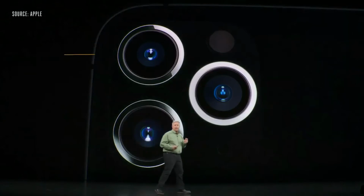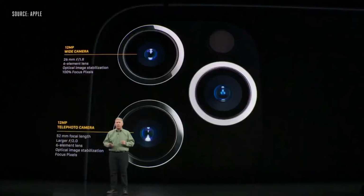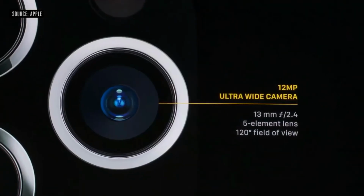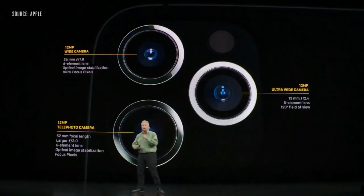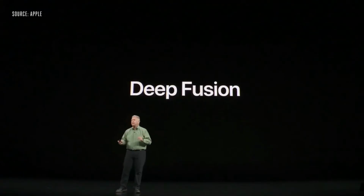It has a new wide camera that has a fast f/1.8 aperture and focus pixels that cover 100% of the sensor. It has a new telephoto camera with a larger f/2.0 aperture. It lets in 40% more light. And it has a new ultra-wide camera with a super wide 120-degree field of view and a tremendous range of focus across the entire image. Now, all these work together with the A13 Bionic chip and its new generation image signal processor. It's using the neural engine of the A13 Bionic to create a whole brand new kind of image processing system. We call it Deep Fusion.